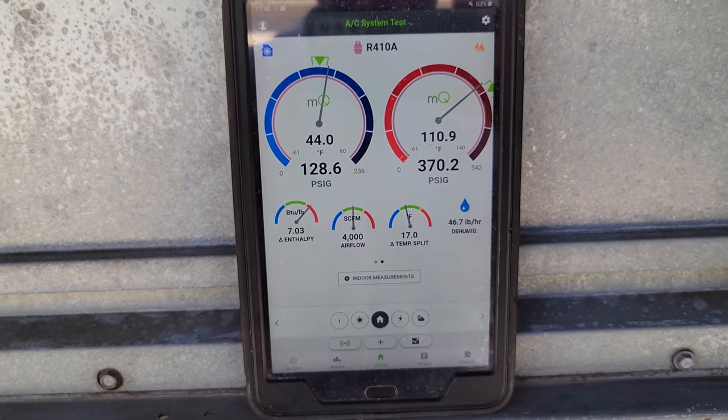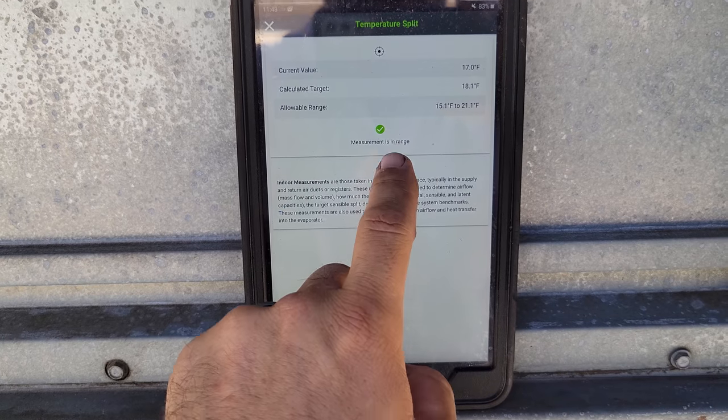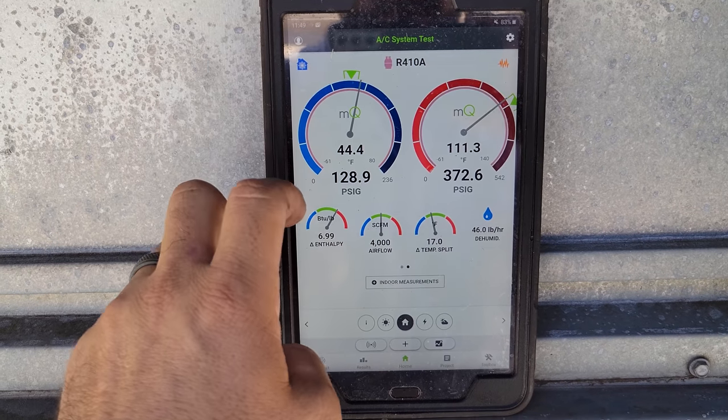This is the first stage. We've got a 17 degree temp split. That's just about what we're actually aiming for. The target's 18 degrees right now.